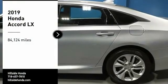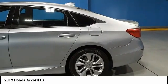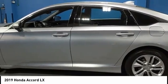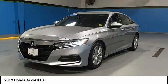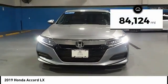Stop by and take a look at the 2019 Accord. Ingeniously simple, yet overflowing with luxury and technological creativity. All that and more in the Accord. This vehicle has less than 85,000 miles.